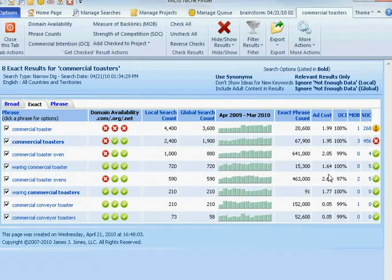OCI stands for Online Commercial Intention, and in short that means if someone types in this phrase, commercial toaster, into Google, how much of a commercial intent statistically do they have to buy something or click something? And 100% is the highest. I like to keep my OCI high for my sites. Now it's not the only metric I rely on, but I try and keep that high because I'd like to attract people that have a high commercial intent. I want them to at least click on something, if not buy something.